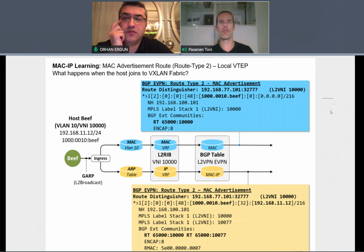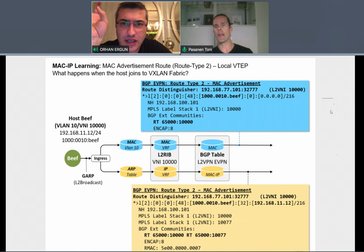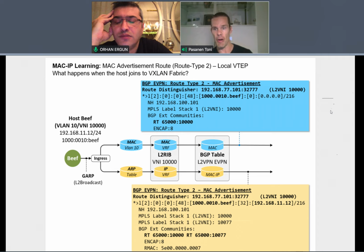So what happens when a host joins the VXLAN fabric? This slide describes that event. Let's say we have host B, which is connected to VLAN 10, which in turn is attached to the virtual network identifier 10,000. It boots up, so it might send a GARP layer 2 broadcast message to inform other devices in the network that, hey, I'm here, as well as verify the uniqueness of its own IP address. That's basically how I understand GARP is used. But on the other side, there might be silent hosts as well, right? We are not talking about that case. Yes, I'm going to go through that when we are speaking about the prefix route.